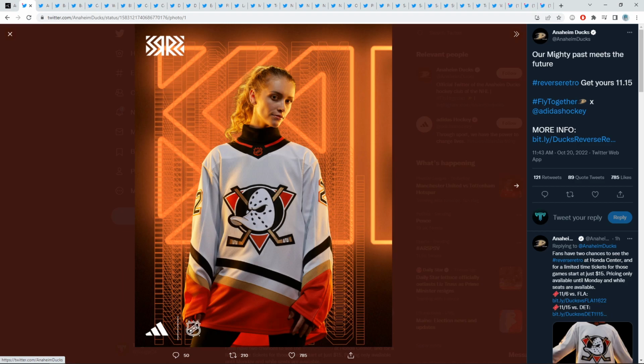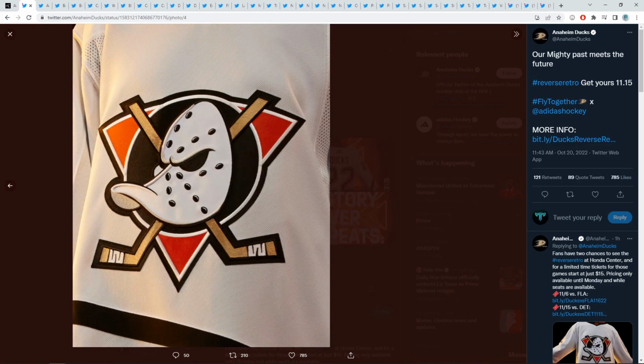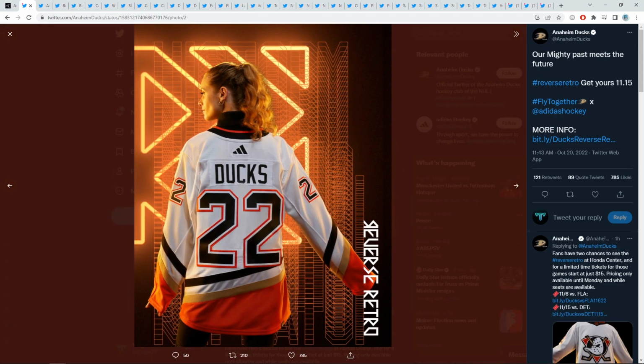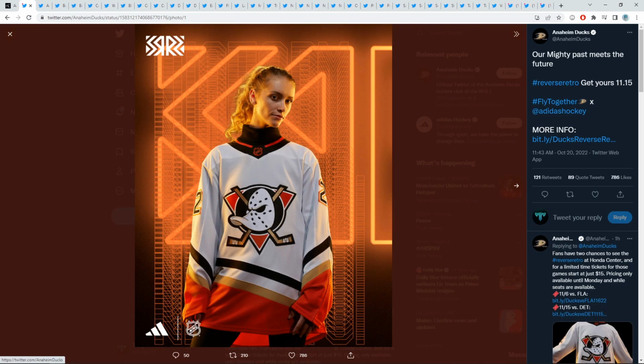Obviously, very much based off of their 2007 Cup winning look. Only issue that I really have, and I'm a stickler for something like that, is the number overlaps with that little bottom stripe. But no, this jersey's fantastic. It's the logo that they should be using full time. I do have their current orange alternates that should be their home jersey, the one that Trevor Zegras is wearing on the cover of NHL 23. This is a fantastic jersey.